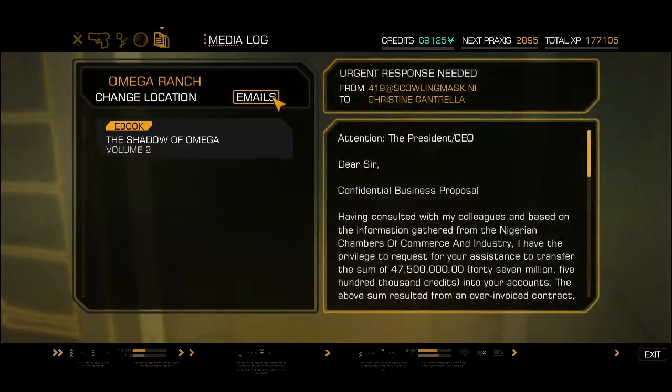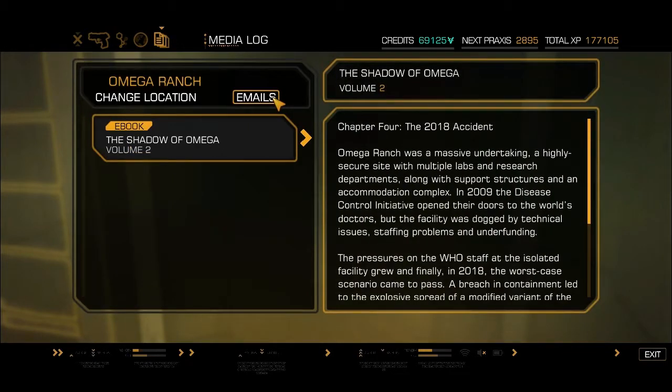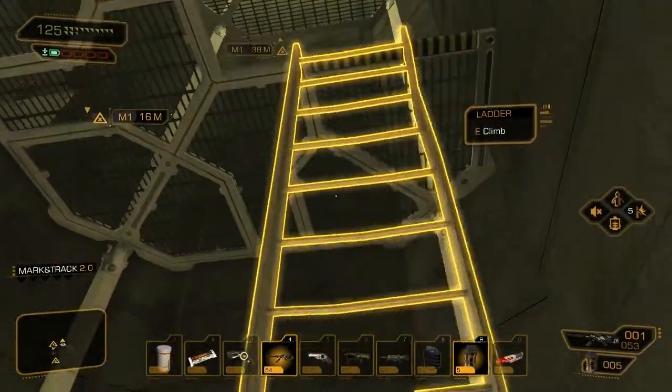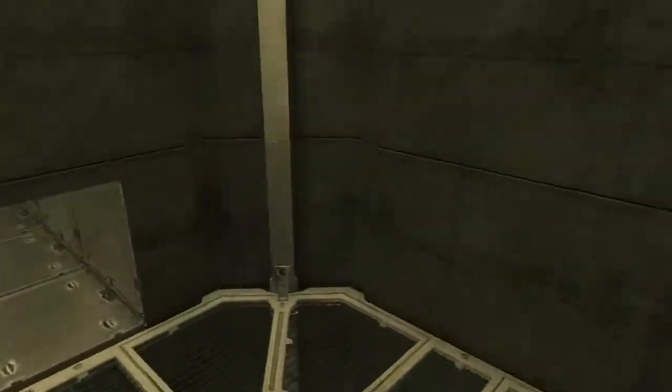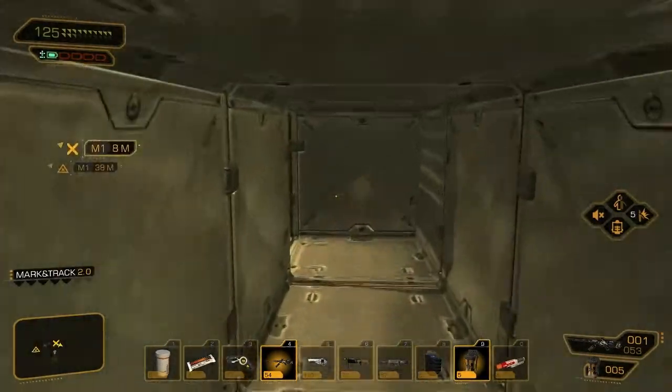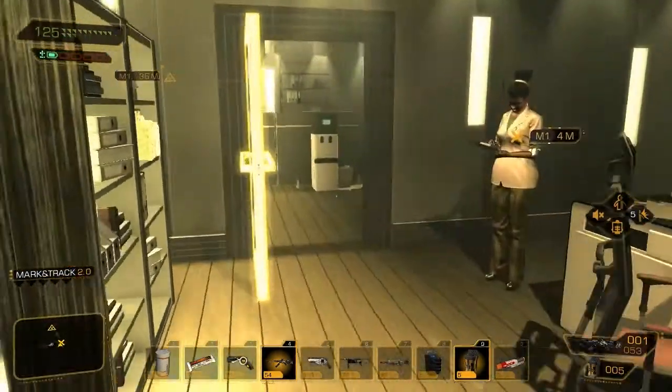Stephen Higgins. Interesting. So, Steve is probably the guy that ended up killing Vasily, based on that note. Alright, let's go talk to Nia and see what we can do here.